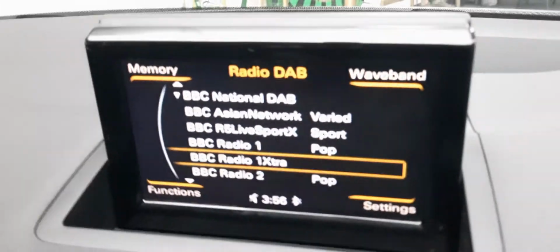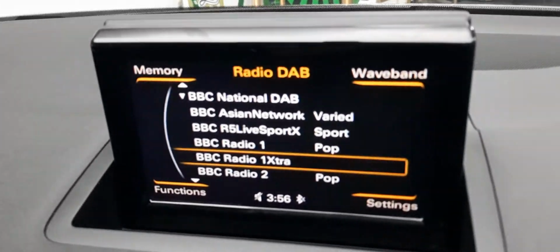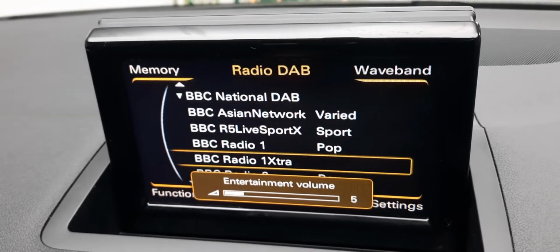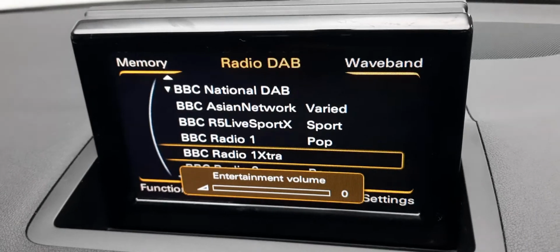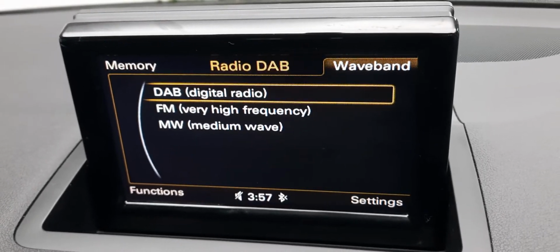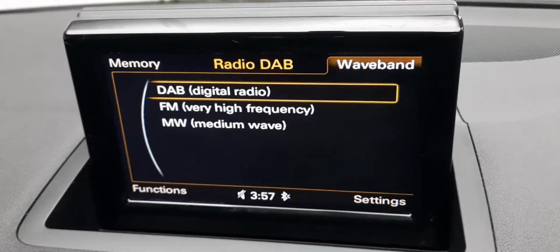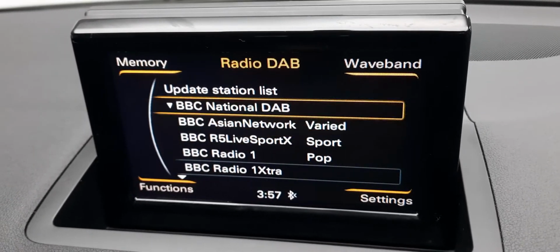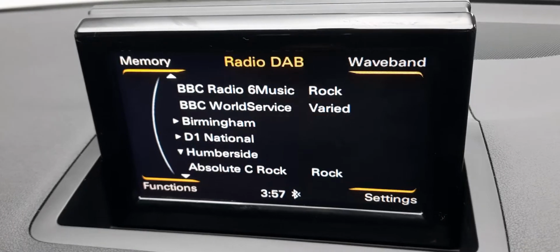Now let's have a look at all the features that this Audi A1 comes with. Straight away, you can see our DAB radio comes on. The other day, I was saying about how to pronounce this. Now the DAB radio works perfectly, but of course it's not just about DAB. We do have FM and MW available as well. I'm a big DAB fan, so we'll just keep that there. And you can see we have all manner of radio stations at our disposal.